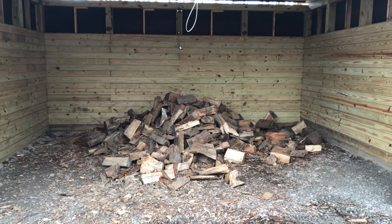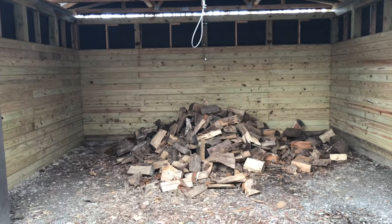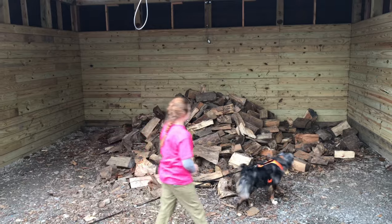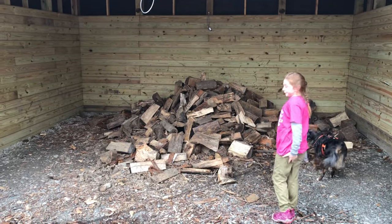So these are new additions here to the shelter areas. I'm not sure how many of them have it, but at Route 30 it is a relatively new addition. Nice way to keep the wood dry. So we're going to grab a handful each, take it back so that we have a supply for the night.